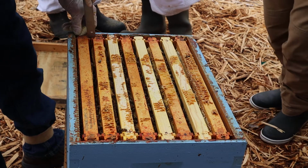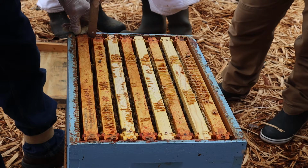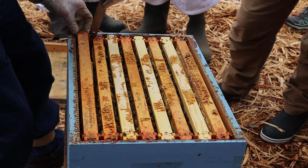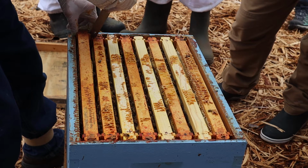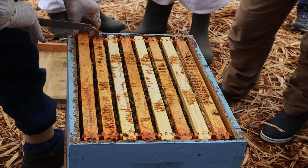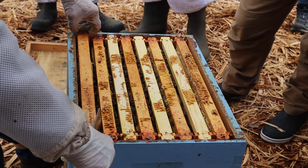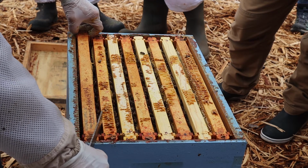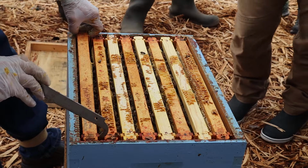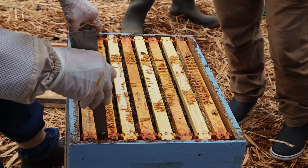And that's what I worry about, just smashing all the bees up against the wall. That's why you don't want to drag a frame out. We're just going to have to pry this one over and up and out and get that one out. The one on the outside is a lot better to deal with because it's probably just storage. And it's very unlikely that the queen will be over here.